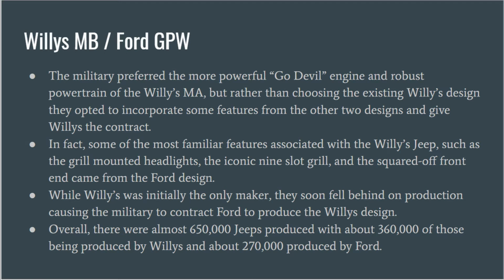However, with World War II raging, it quickly became apparent that Willys would not be able to produce Jeeps in the mass quantity that the military needed. So the military decided to contract Ford to produce Jeeps alongside Willys. Total production of the Jeep came close to 650,000 throughout the entirety of the war, with around 360,000 of those being produced by Willys and about 270,000 being produced by Ford.